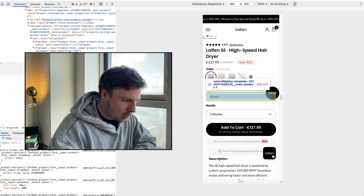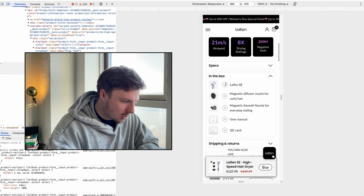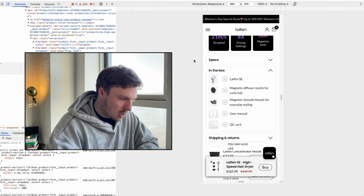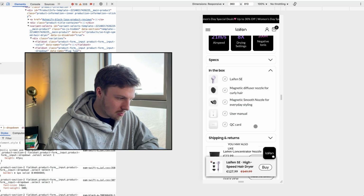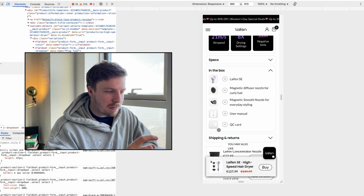So I'll show you an example of a good product page that I optimized for Lighten in here. Let's go down to the in the box section. It's pretty much the exact same as your what's in the box, but look at the difference. Look how easy it is to consume Lighten's what's in the box compared to yours, because it's more visual. People can just look at the images and they know exactly what they're going to get. So we're reducing the time for people to consume.